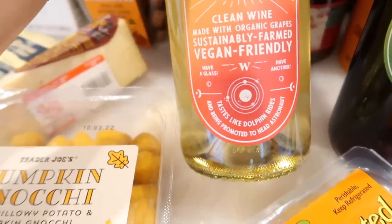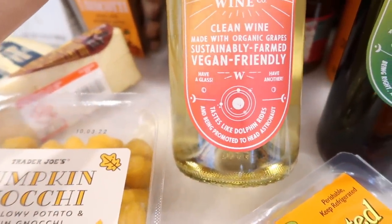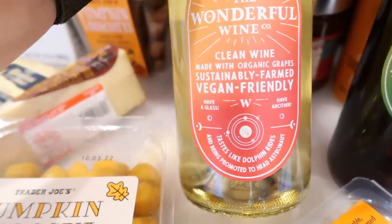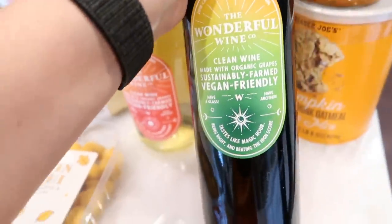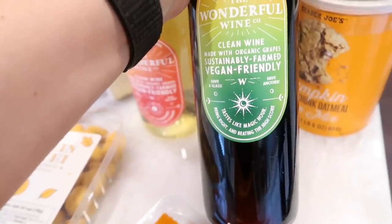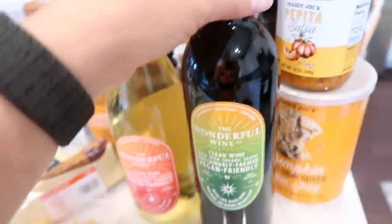This one says, tastes like dolphin rides. It's so funny. And being promoted to head astronaut. Have a glass, have another. Such cute labels. And then this one says, tastes like magic hour, being right and beating the high score. Super cute and silly, whimsical.